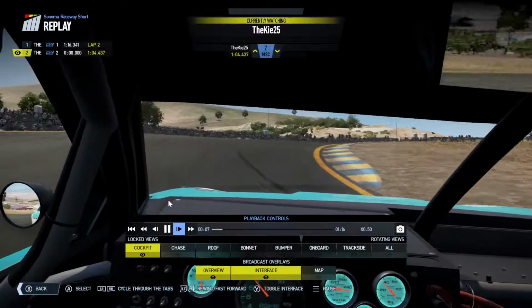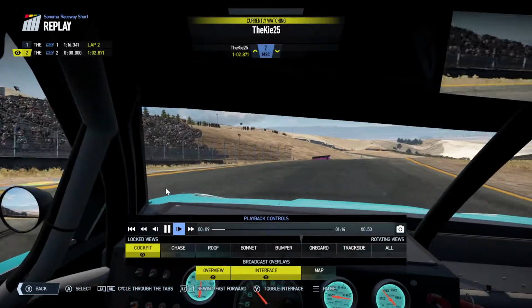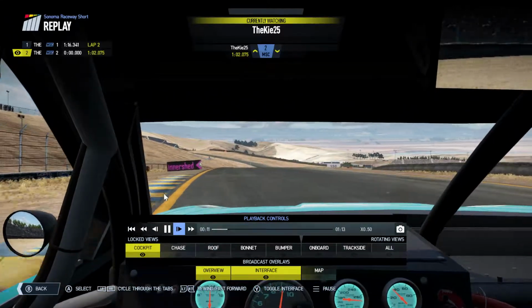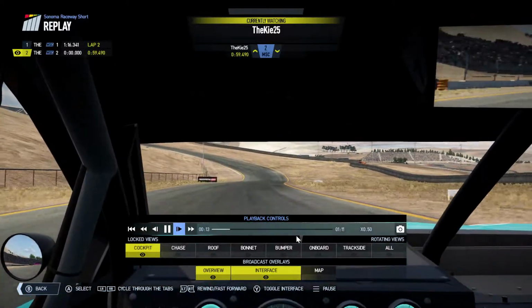Then getting the car nice and tight. Be careful not to hit that curb on the right too hard, as it will just spin the car and you'll just pendulum out, and there's not much you can do. Getting on the power as early as you can, but again being careful not to hit that curb on the left when you're on the power.